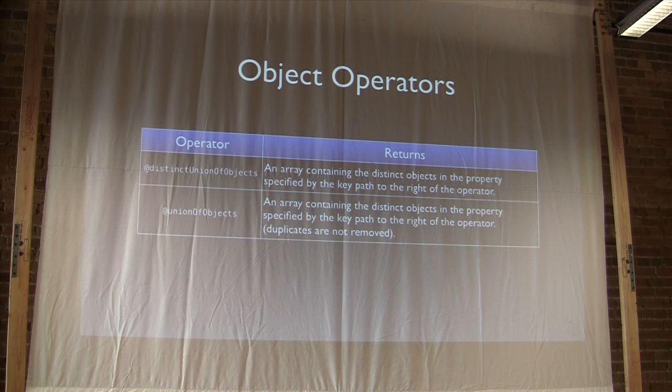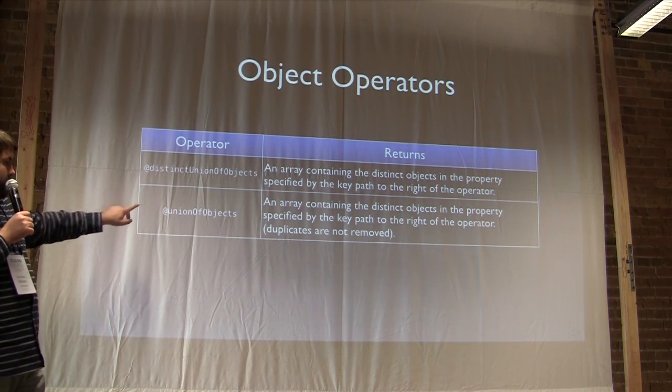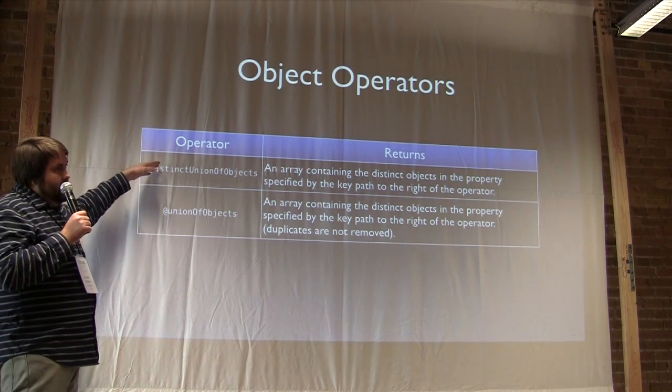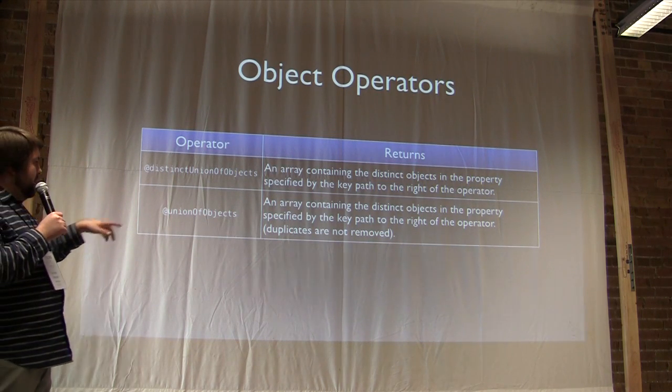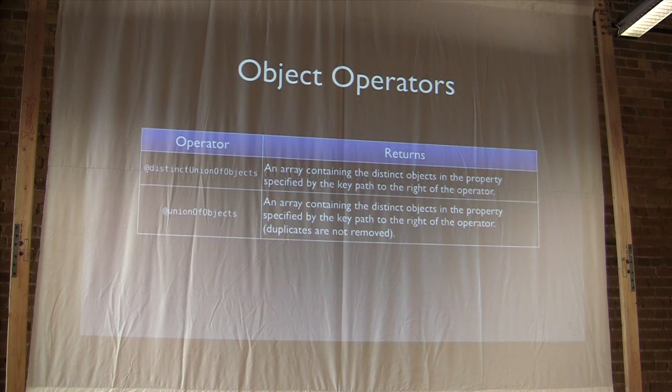Object operators. So you have @distinctUnionOfObjects and @unionOfObjects. They do the same thing as each other, except for one difference. They both return arrays, but distinct union of objects gives you something that's an array, but it's kind of like a set in that it doesn't have any duplicates, so it strips duplicates out for you. Union of objects does not do that, does not strip duplicates. Anyway, I'll show you some examples of this in just a second.